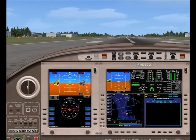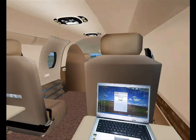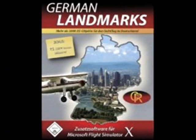The VLJ Business Jet software also includes both the FlightMax Integra primary flight display and the EX5000 multi-function display in 2D and 3D cockpits. The JustFlight VLJ Business Jet DVD-ROM is available for both FS2004 and Flight Simulator X for just $29.99.